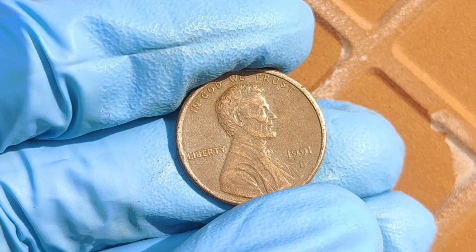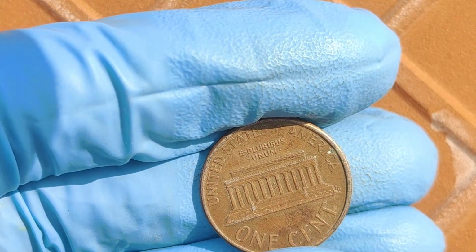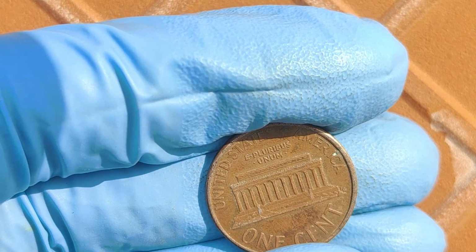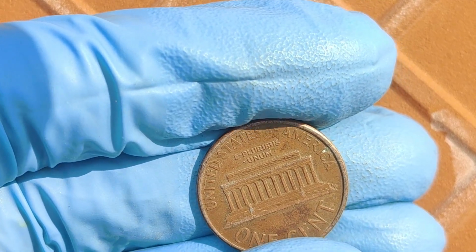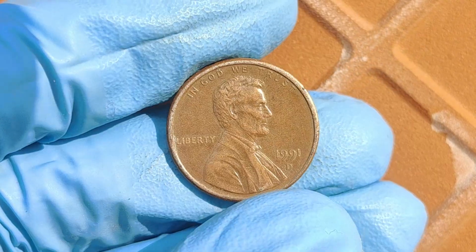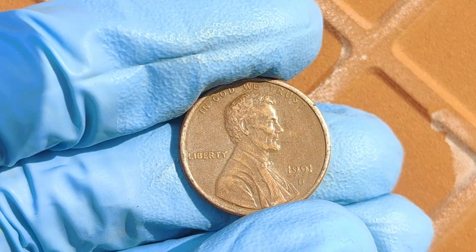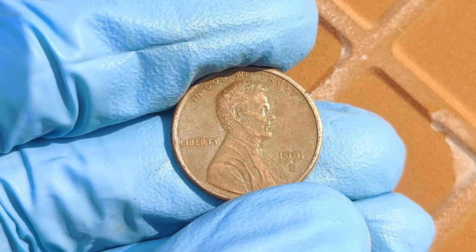Sounds impossible, right? Well, buckle up, because the 1991 mint Mark Lincoln penny is shaking up the coin collecting world, with some rare examples fetching an unbelievable $4.4 million. And the craziest part? One of these rare pennies could be hiding in your spare change right now.